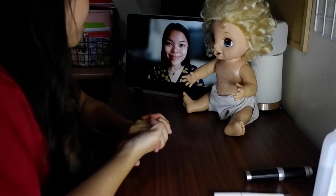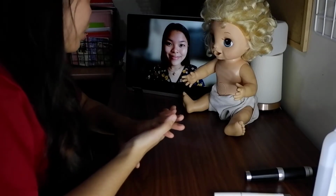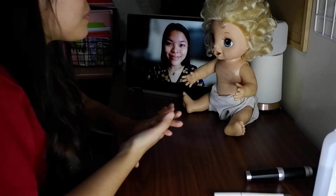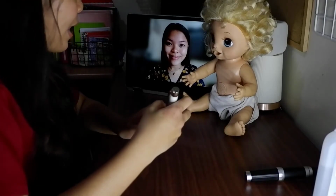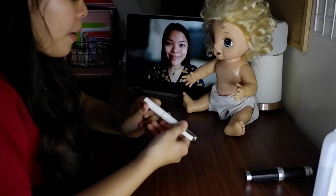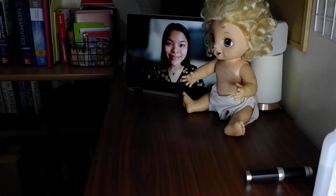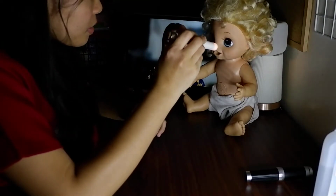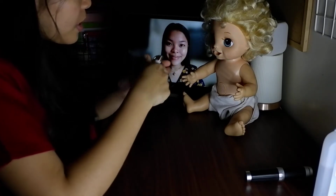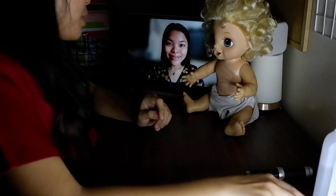So, we will now proceed with cranial nerve 2 and 3. So, these are the optic nerve and the oculomotor nerve. So, in here, we will be checking for response to light and pupillary response. So, I will be using my pen light to check for optic blink reflex. So, I will be dimming the lights first. Okay. So, assuming that the baby is blinking. Okay, so meron naman pong optic blink reflex po, ma'am.